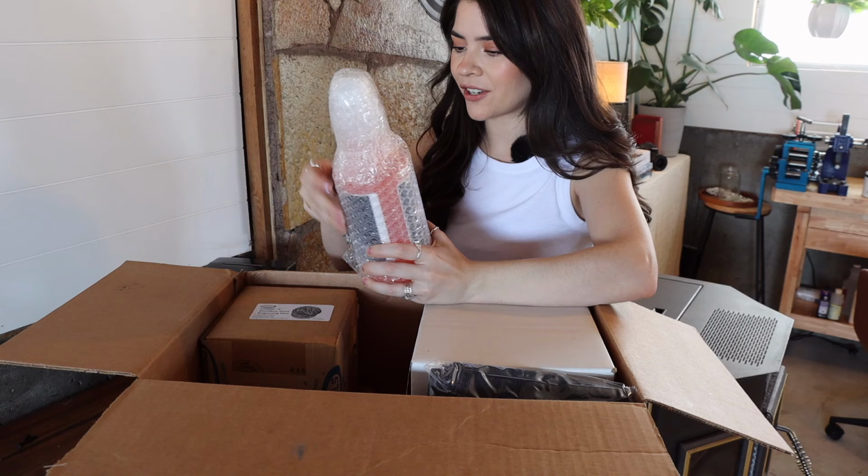It says prevents fire scale, fluoride free, fire coat protection. I've always used a borax cone for my flux. Oh, I really, really genuinely can't believe that this happened.